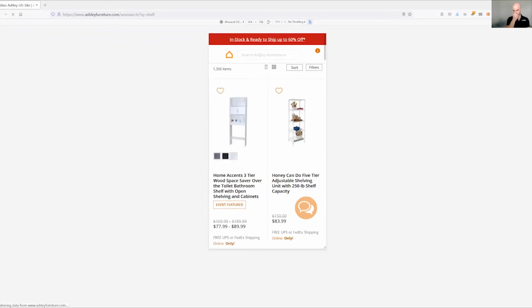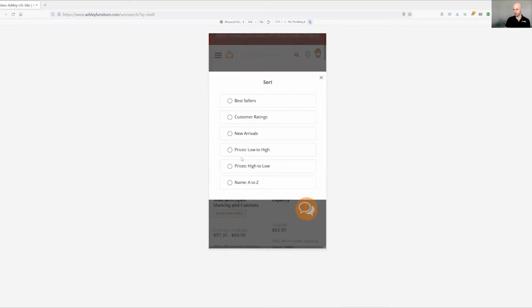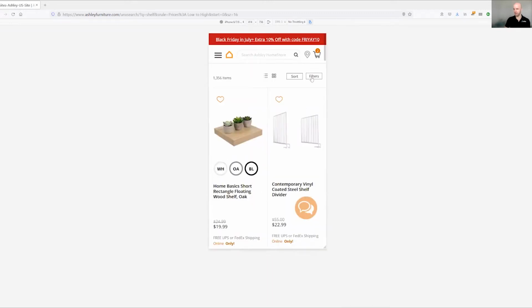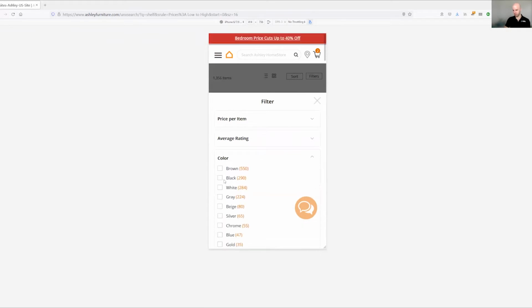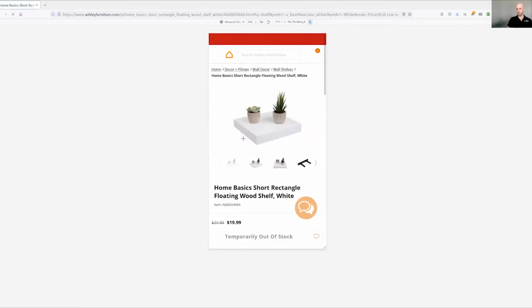So this is what I did, and what I did was sort by price low to high and filter by color white. Okay, and I saw this first shelf and I thought, oh wow, this is perfect. This is exactly what I had in mind, one of these thicker floating shelves or whatever. All right, I click on this, or rather tapped on it on my phone, and I was brought to this product page. Okay, now I look at it and I decide that I like it. I see a few of these images, I see the mounting mechanism.